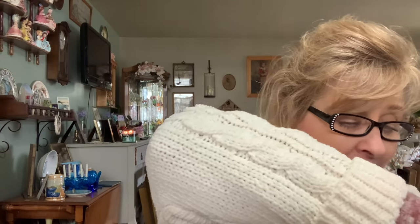All right. And then I got this really big one. I know it had a stopper at one time because it's frosted right here, but it does not have it anymore. But it has that beautiful applied handle. There's the pontil mark on the bottom. And this is a nice size one. That's big. So I got that one.